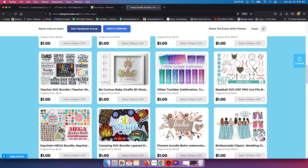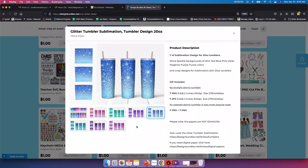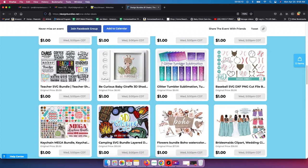This looks really cool, this glitter tumbler. So I'm going to grab that for sure. Gives you all these beautiful different colors. I can't wait to try that out. So another question, have you guys done sublimation on tumblers before? I'm kind of new at it, so I've never really done it before, but I'm really looking forward to trying it out. So keep going.